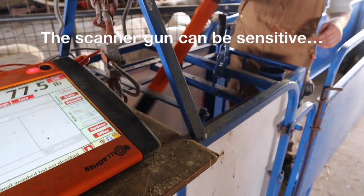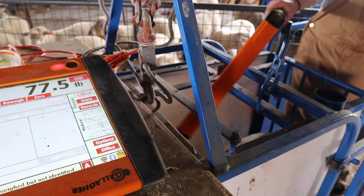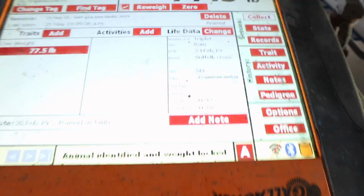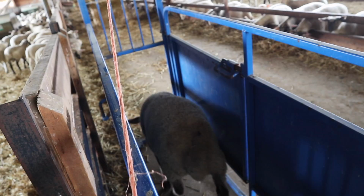No, just the weight. Oh my god. Not working? Is it on? Yep. There we go. It's just fussy. Okay, so that's a ram, so he goes straight through anyway. Oh yeah. I'll get in a sec.